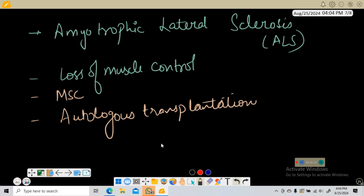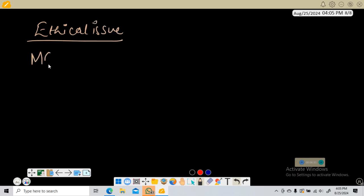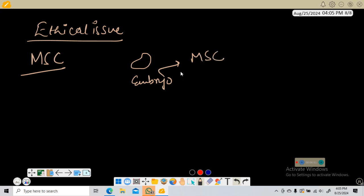Then there are some regulations and guidelines. Are there any ethical issues or not? There was an issue regarding mesenchymal stem cells. It was like this: you have to kill the embryo, a developing zygote, a living life, to isolate MSCs. This was against the laws. You can't kill a soul that is being developed inside a mother's womb. That killing is an offense.